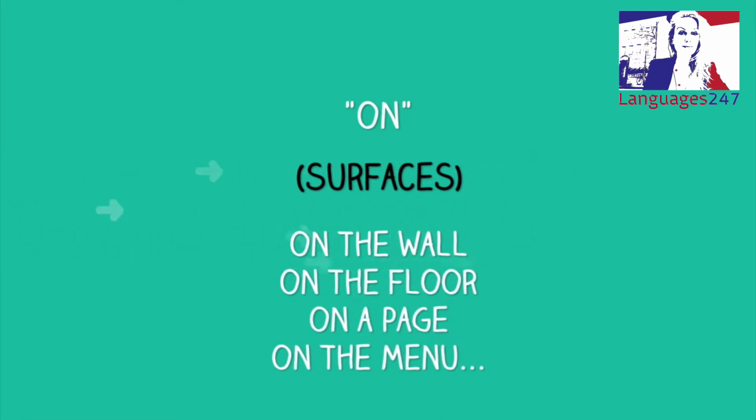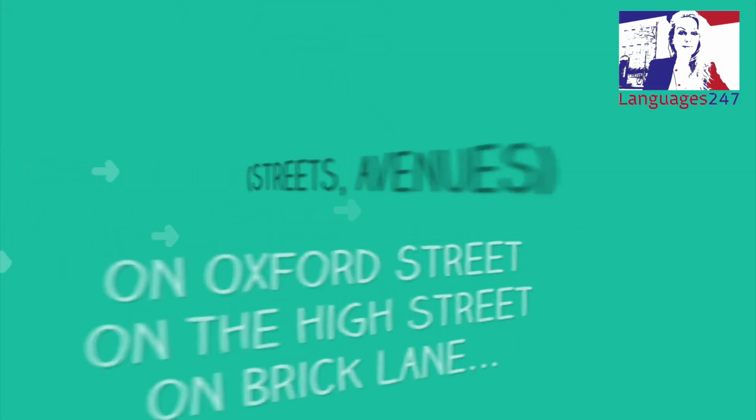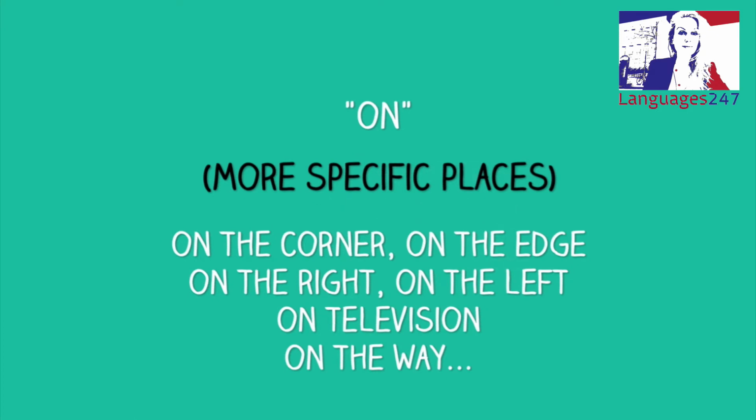On surfaces: on the wall, on the floor, on a page, on the menu. On streets and avenues: on Oxford Street, on the High Street, on Brick Lane. On, for more specific places: on the corner, on the edge, on the right, on the left, on television, on the way.